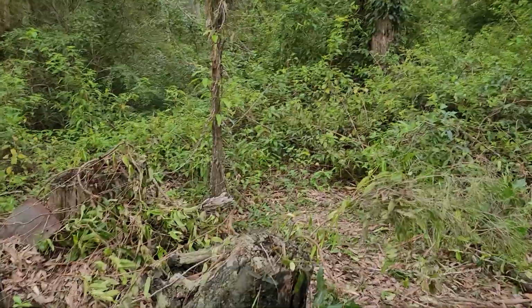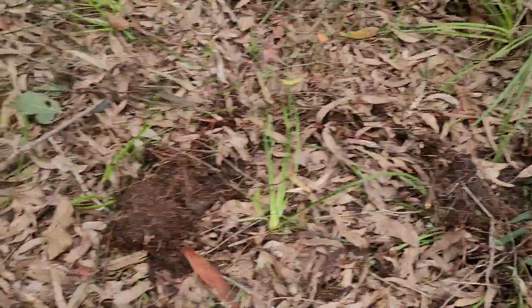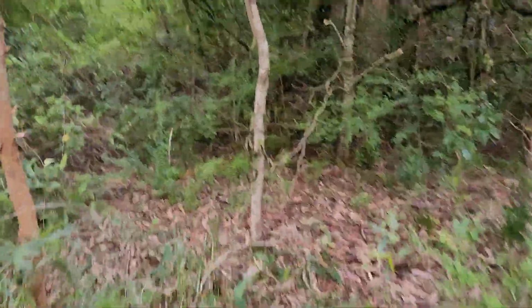I've actually pulled a bit out of here today, surprisingly. You might not think it, but there were a couple of bits, like bits that I'd cut off, as you can see, and I've pulled out the majority of that. The other part I pulled out a bit more. On the ground here you can see that's from pulling up those vines, because every time you pull a bit of branch off anything, it pulls the vines out as well.